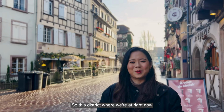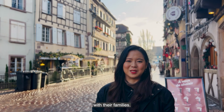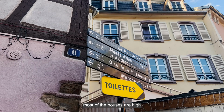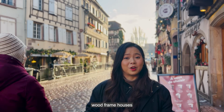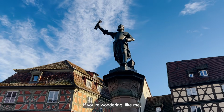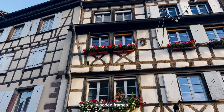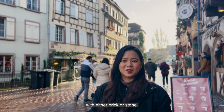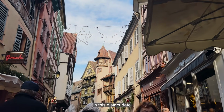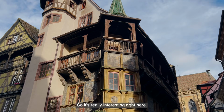So this district where we're at right now used to be where tenants used to live and work with their families. What is so special is that when you walk along this district, you will see that most of the houses are high wood frame houses as well as half-timbered houses. If you're wondering, like me, what a half-timbered house is, it is basically a house that is built with wooden frames and filled in between with either brick or stone. And most of the buildings in this district date back from the 17th to the 18th century, so it's really interesting right here.